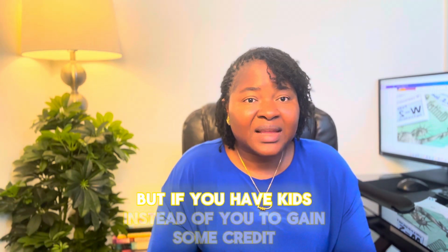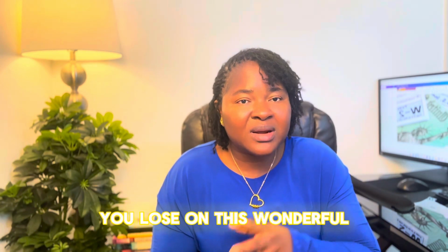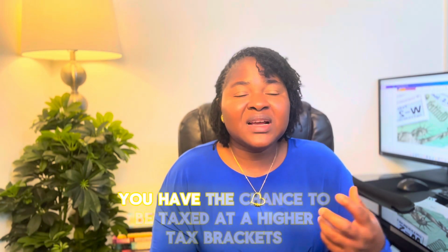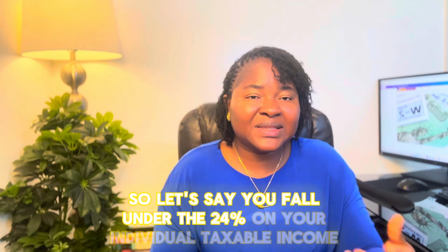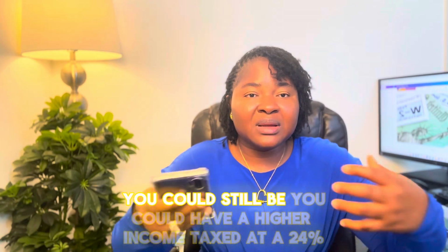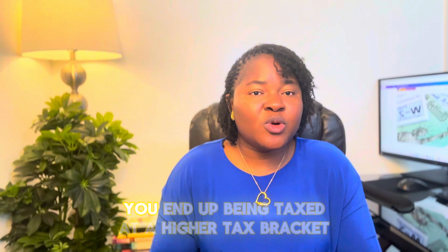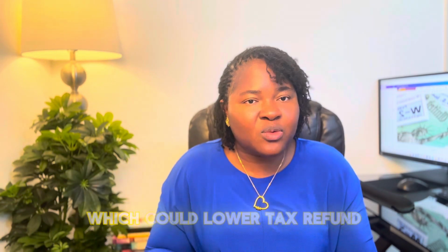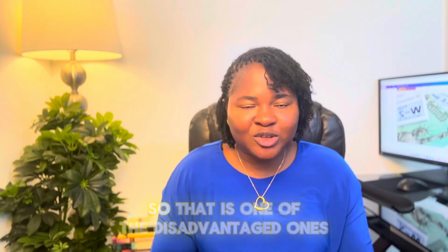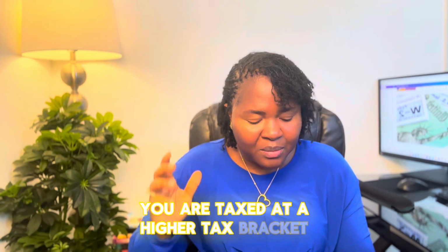But if you have kids, instead of gaining some credit, because you select married filing separately, you lose this wonderful tax credit. The other disadvantage is that you have the chance to be taxed at a higher tax bracket. So let's say you fall under the 24% bracket on your individual taxable income. If you file jointly, you could have a higher income and still be taxed at 24%. But if you do it separately, you will end up being taxed at a higher tax bracket, which could lower your tax refund. So that is one of the disadvantages when you select married filing separately. You are taxed at a higher tax bracket.